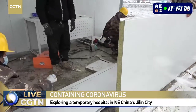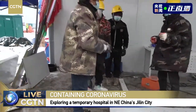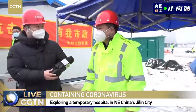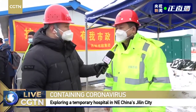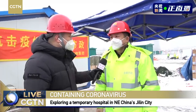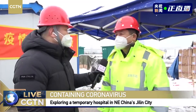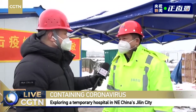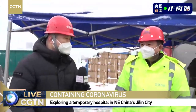And right now they are doing two processes. The first is flattening the floor, and the other is assembling the different components. Standing behind me is Yu Yang, director of this quarantine center. So tell us something about your work. We are flattening the floor, and we expect that by this evening we can deliver this part of the job. And the next step is to assemble all the different parts. So we are currently flattening the floor to make it ready for the installation of the makeshift quarantine centers.